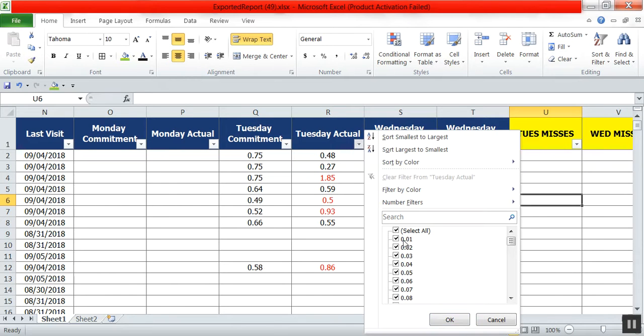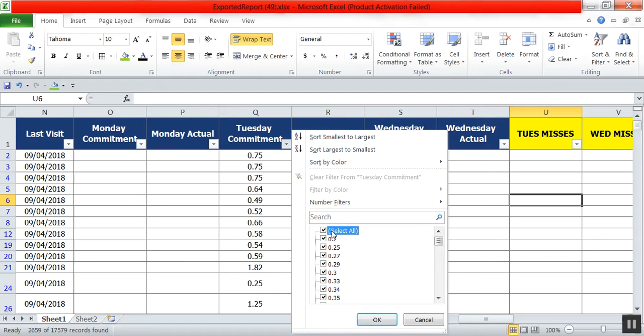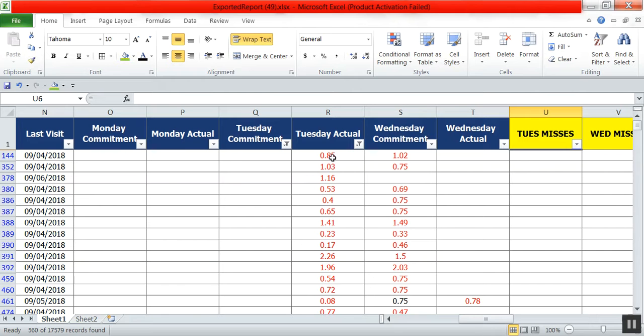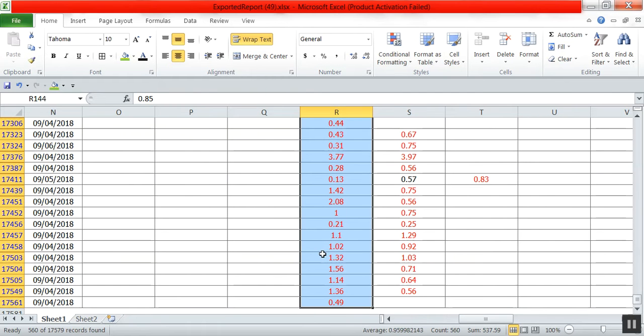So we want to see all the stores that were done on Tuesday. And then we're going to go over here and we're going to uncheck all because we don't want to know the stores. We know these stores, some stores were committed for Tuesday. What we're looking for are the stores that were done that were not committed. So we're going to check the blanks off there. And now, anything that's here that's on Tuesday actual wasn't scheduled for Monday because that was a holiday. It wasn't scheduled for Tuesday because we took those commitments off. These have to be unscheduled or extra visits, right? So we're going to mark those as extra visits.